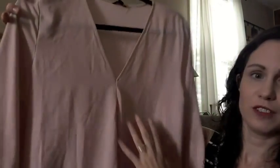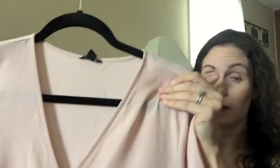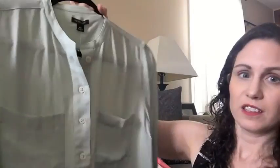But it's got this nice V-neck. It has this gather at the front. Again, a very drapey material, but very thick, good quality material. It has these sort of 3/4 length bell sleeves. I just thought it was really beautiful. Something I will have to wear a camisole underneath is this blouse from Ann Taylor.